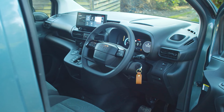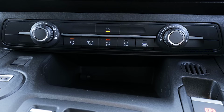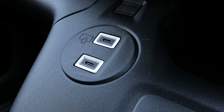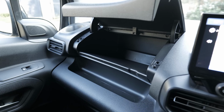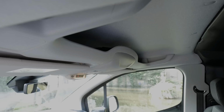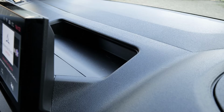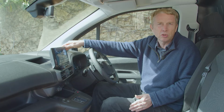There is no lack of storage space in the cab, 16 storage points according to Fiat, these including a 15-litre area in the centre console with USB-A and USB-C ports nearby. You also get a large glove box just above a shallow ledge that sits above an open lower storage area. There's additionally an overhead shelf, a long, shallow lidded box ahead of the instrument binnacle and a recessed area behind the central screen.